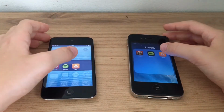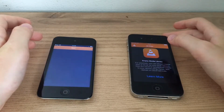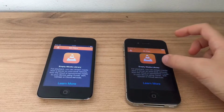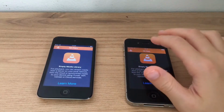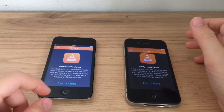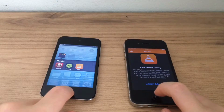Now let's try VLC. 3, 2, 1. The iPhone 4 was a few seconds faster there. And as you can see, even though the app's user interface looks different, they're actually still the same versions. This app looks a little bit more modern, but this version of the app was made when iOS 7 was around, though the app version would still work on iOS 6, so it's still an older design and look on iOS 6.